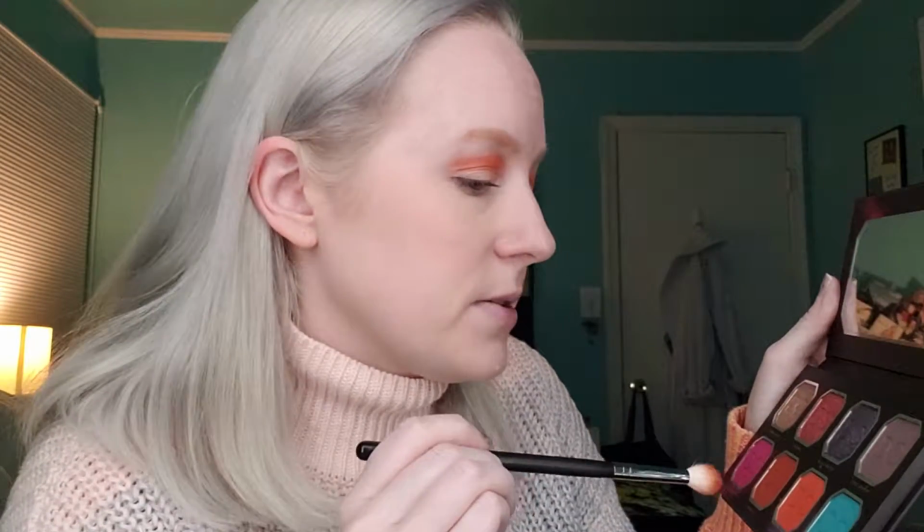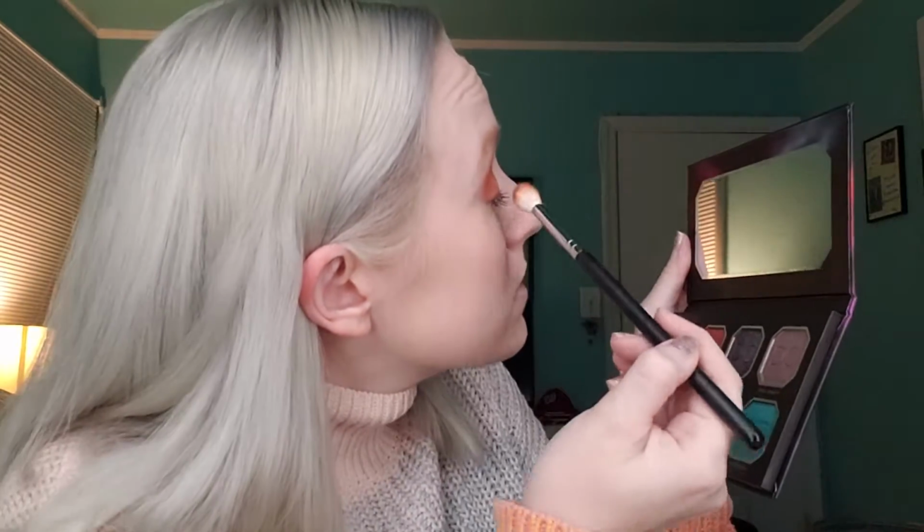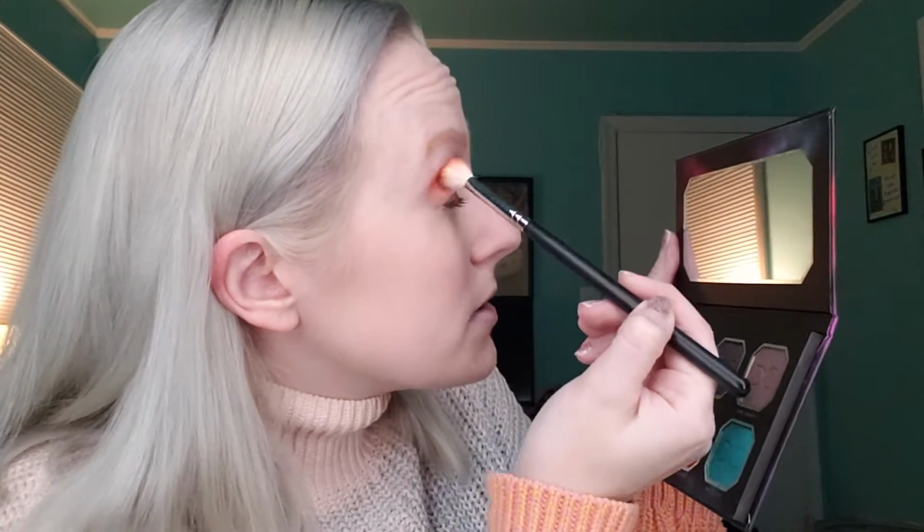Okay. All right, that was Lunar Eclipse, and now we'll take Storm Dust, which is the one right next to it. Use that same brush. And I'm just going to put a little on the side here, and kind of deepen it up a little bit.